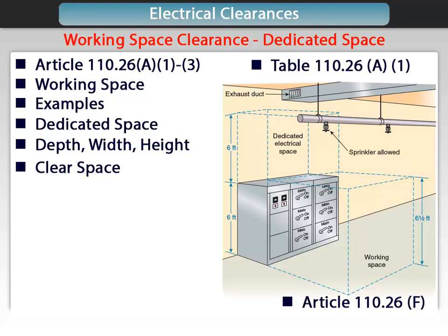Taken together, these requirements for working and dedicated space should provide electrical installations that can be safely maintained and accommodate the installation of future circuits. Keeping them in mind when laying out equipment rooms should reduce the number of unpleasant surprises and changes.